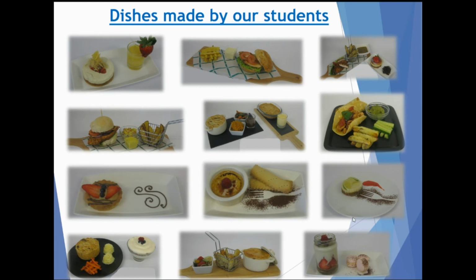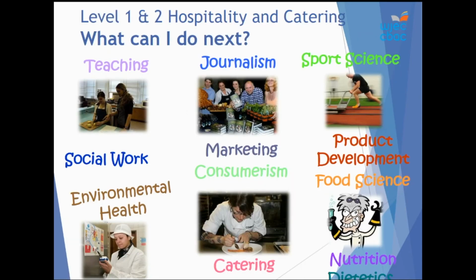This slide shows some of the final dishes made by students to fit the brief given by the exam board. And finally, I would just like to say that this course could lead to several different careers. As you can see, it could lead to becoming a food teacher, hotel or restaurant manager, chef, food critic, and many more. We look forward to a successful course together.